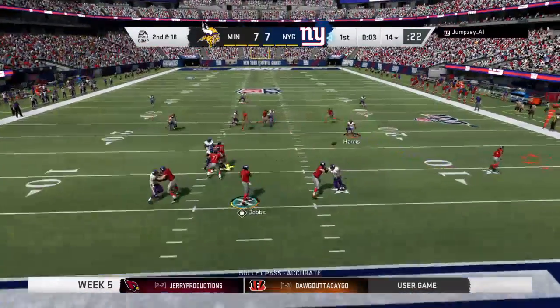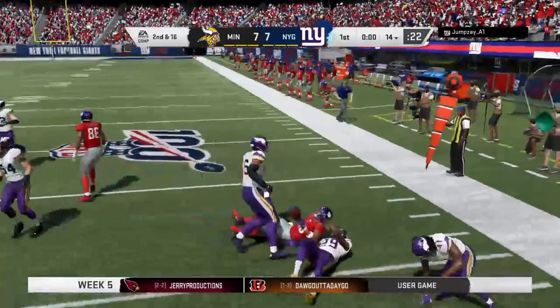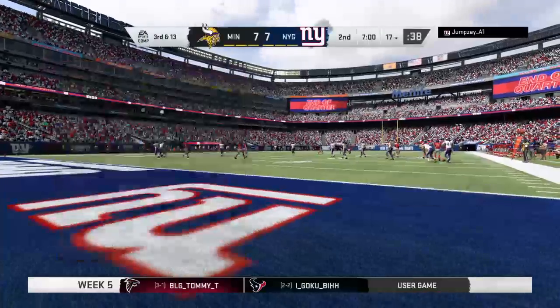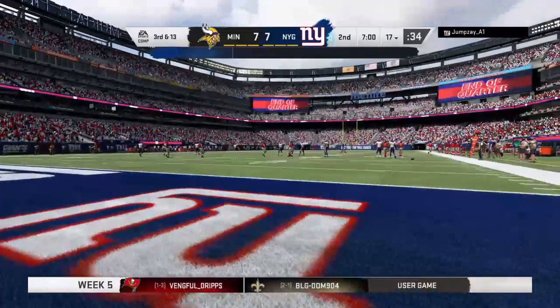Another try after the first down sack. Dobbs gets this out to Saquon Barkley. And he's going to be brought down on what will be the final play of this first quarter. These two teams all tied after one.